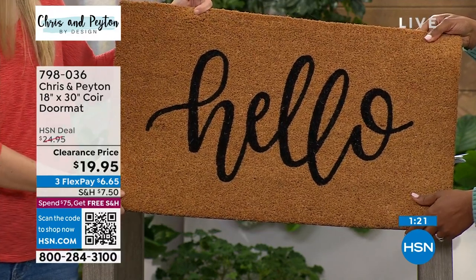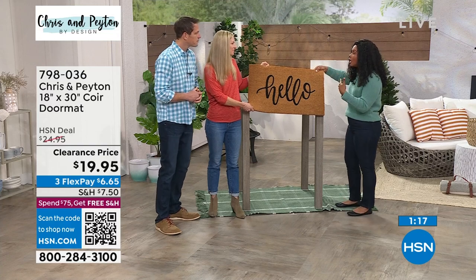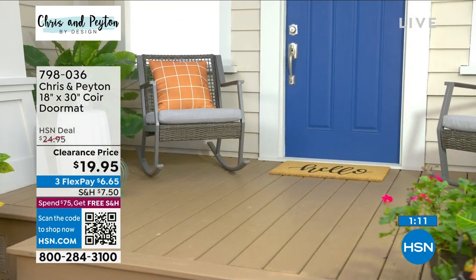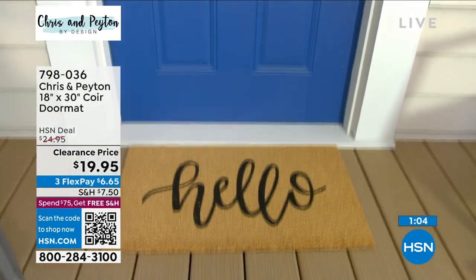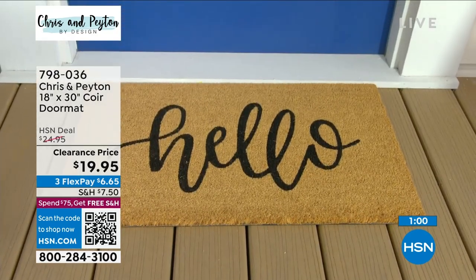I love it, and it is that first impression. Whether it's the front door, sometimes people never enter the front door, they enter the side door, this can go anywhere. I love the cursive too. I just think it's very unique when you walk up to the front door. We have it right on our front door. We actually have it layered with another rug. Not my idea. I wish you'd take credit for that. Not me at all. It's all Peyton's idea.